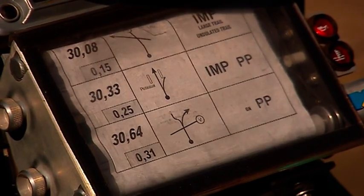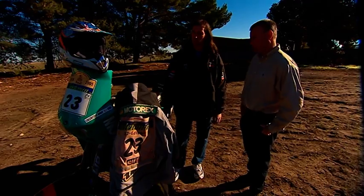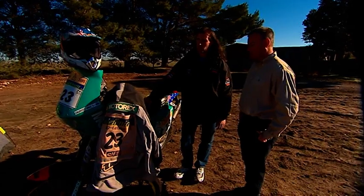We have our trip masters, two trip masters as a backup, and we can also monitor speed and distance at the same time. We have first aid kits and emergency beacons mounted right up in the front here. That's all part of the safety equipment we have to run on the bikes.